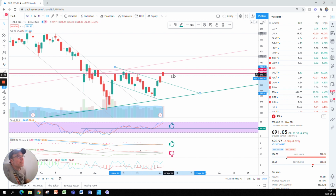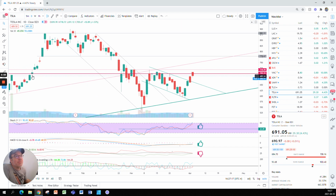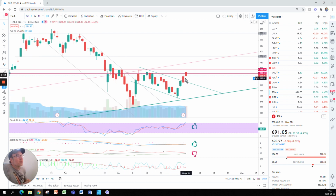And we have this resistance here that I drew in red at 753, so approximately 700. This resistance was in play here, as you see. We touched it here, we touched it here, we touched it with this one, this one, this one. So this is a resistance that has been in play for a long time. This is a valid resistance. Tesla tried to close above it, but could not. So the 700 number is really important for the Tesla stock.